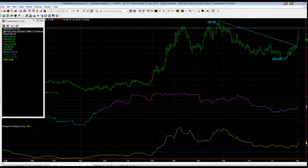And this week, coffee produced the most profitable week we've had on our systems per single contract. It was around about $8,000 per single contract, so that's fantastic. So for those of the members who are trading multiple contracts, you've had a very, very good week, so well done. Let's have a look at the system that performed exceptionally well.